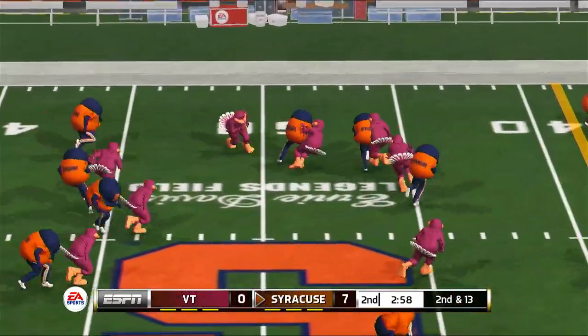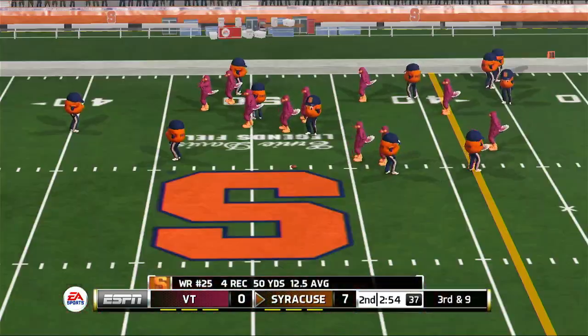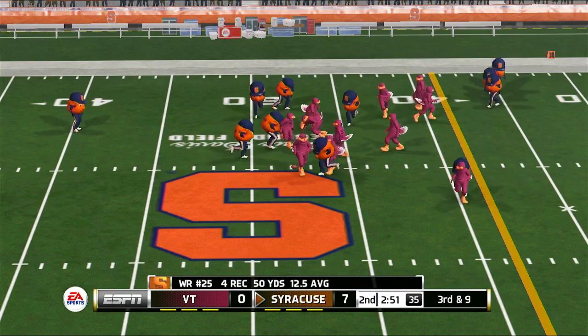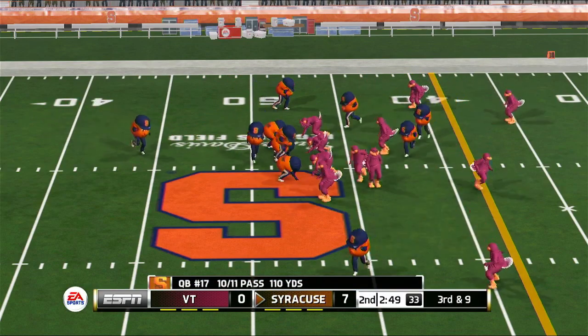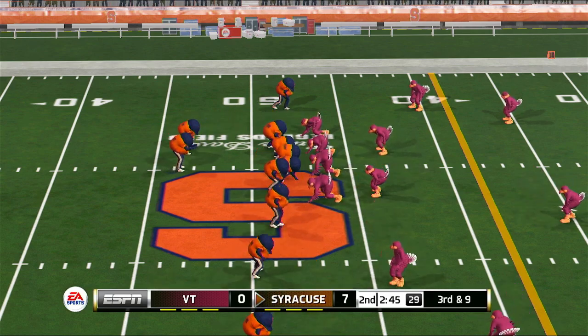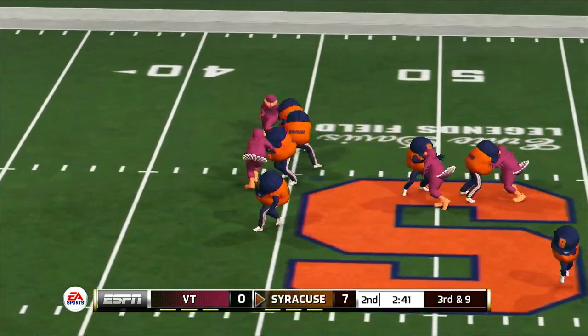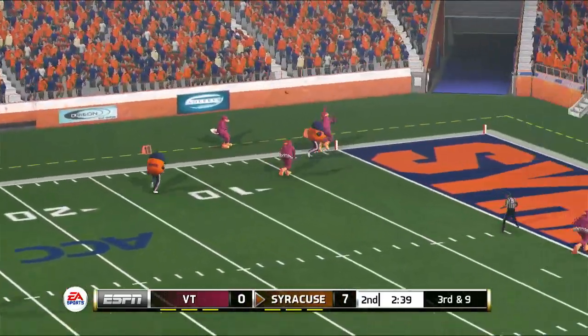Fires out to his receiver. Brought down at the 48. Makes the catch. Number 8 brings him down at the 48-yard line. That'll make it 39. He's looking for 6.